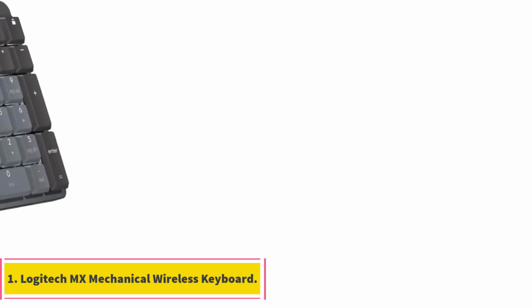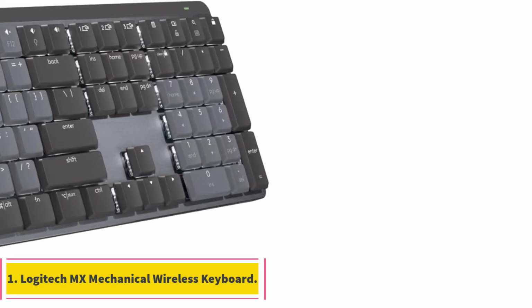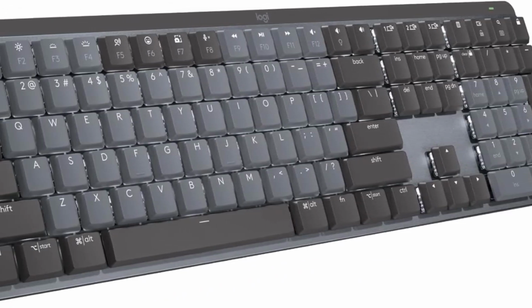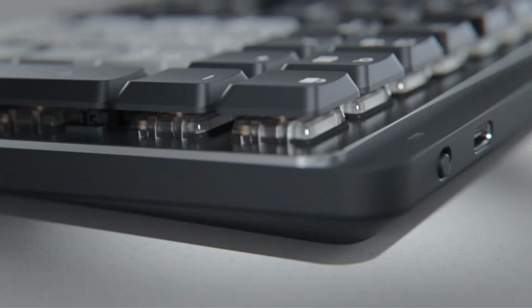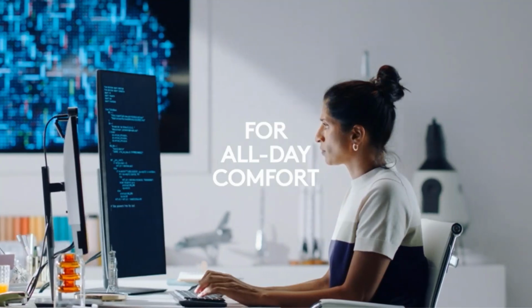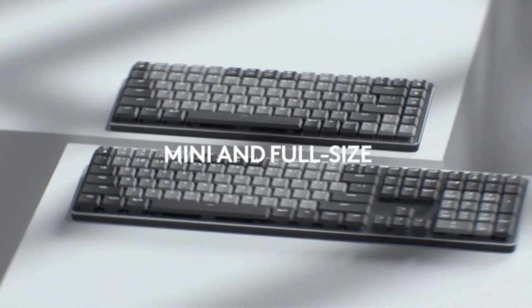Number 1. Logitech MX Mechanical Wireless Keyboard. The Logitech MX Mechanical Wireless Keyboard offers a premium typing experience with its fluid and quiet mechanical switches. Designed for efficiency and comfort, it features tactile quiet switches that provide satisfying tactile feedback while minimizing noise. Additionally, users can choose between clicky and linear switches based on their preference.